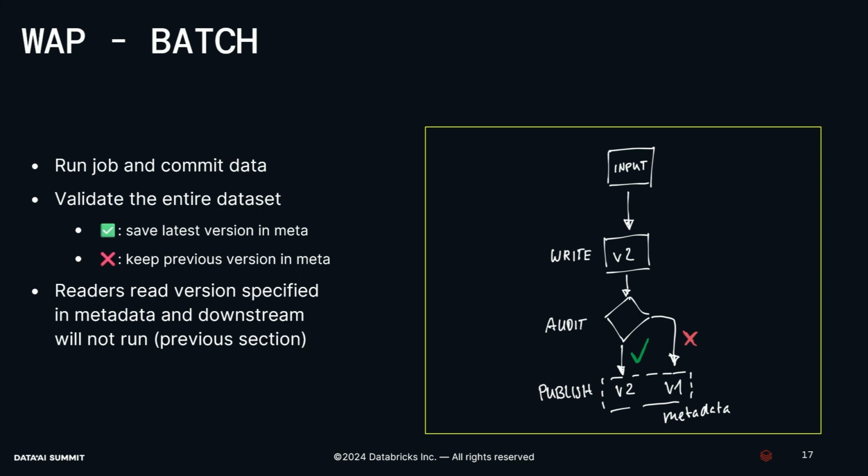But from where we came from, before we used Delta, we actually had write-audit-publish out of the box because we were using essentially naive snapshotting of data. And so we wanted to have the same for Delta as well. What you can do, again using metadata, in this case our orchestrator, is run a job and commit the data.